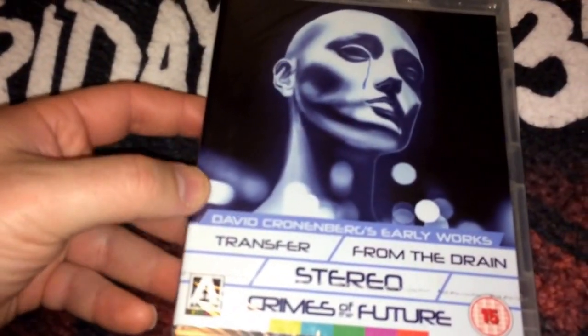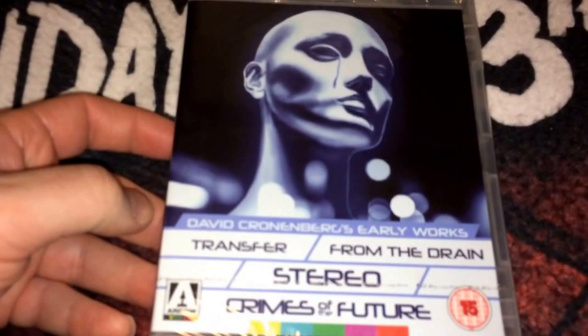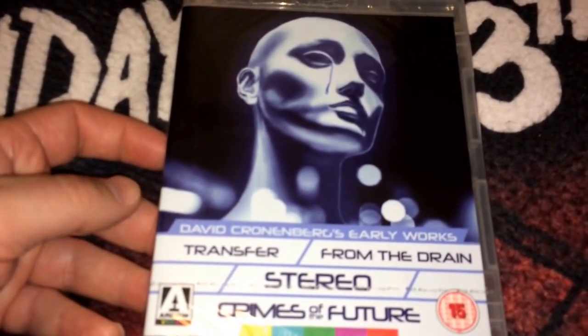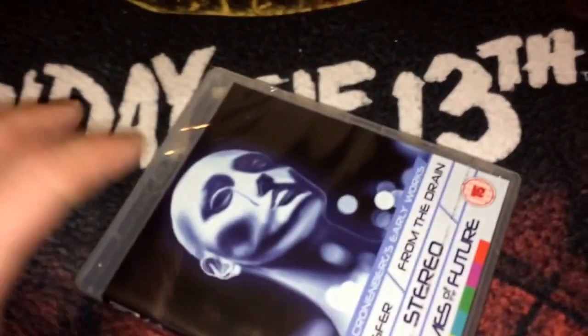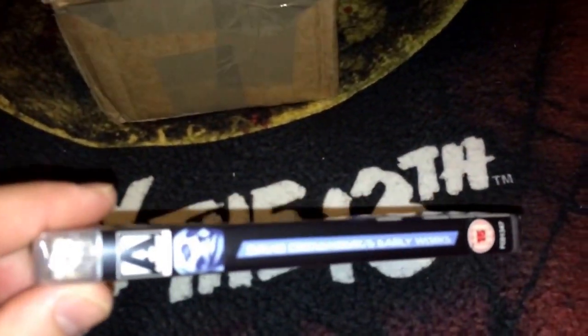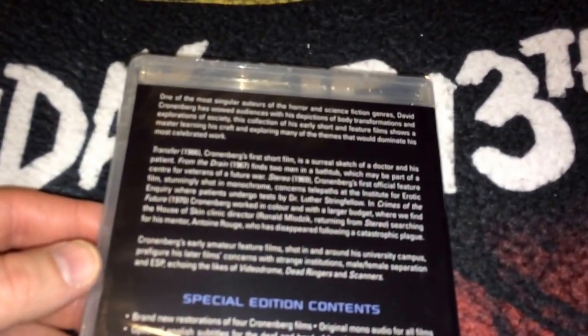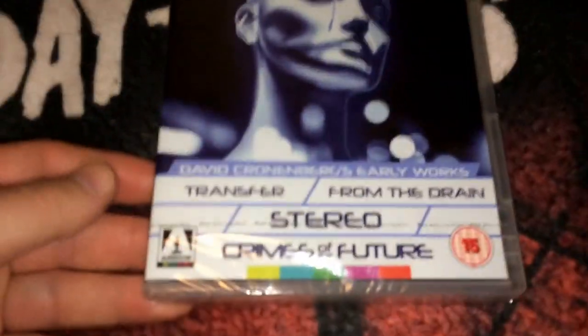And the next one here is David Cronenberg's early works. And this one comes with Transfer, From the Drain, Stereo, and Crimes of the Future. And I'm a fan of Cronenberg. I'm not a huge fan of him, but I do like his stuff. And this one came out in 2016, so this was one of their newer releases. But this was on sale, so I grabbed it.